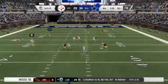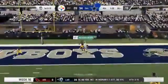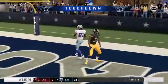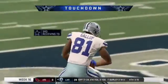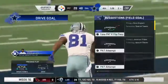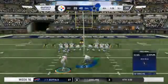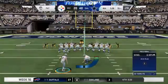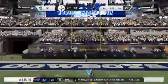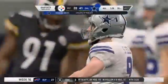Throwing here, Prescott. That ball is caught. It's Gallup. Touchdown, Cowboys. Michael Gallup, his 3rd touchdown of the game, number 9 on the season. And the Cowboys turn that interception into a touchdown. They were still throwing with a comfortable lead here late, and now that lead even more comfortable.